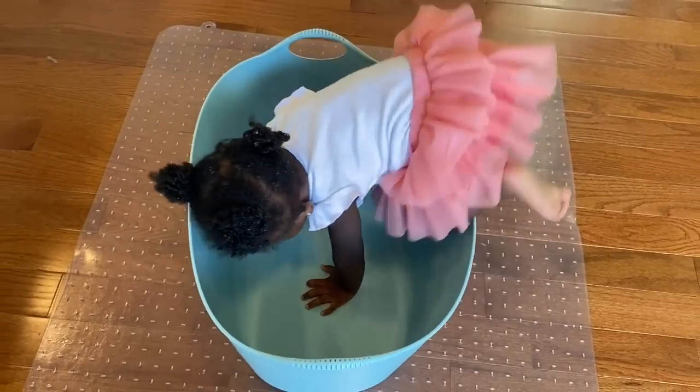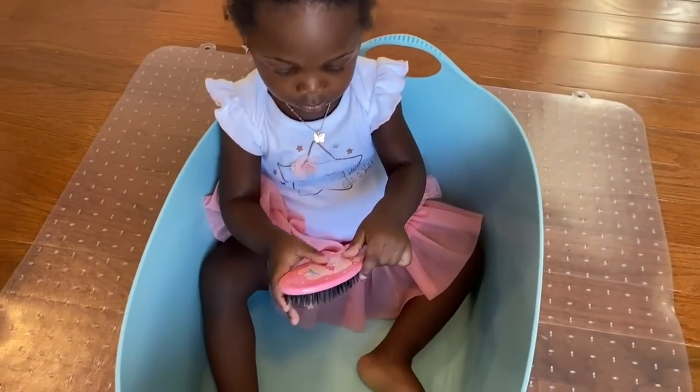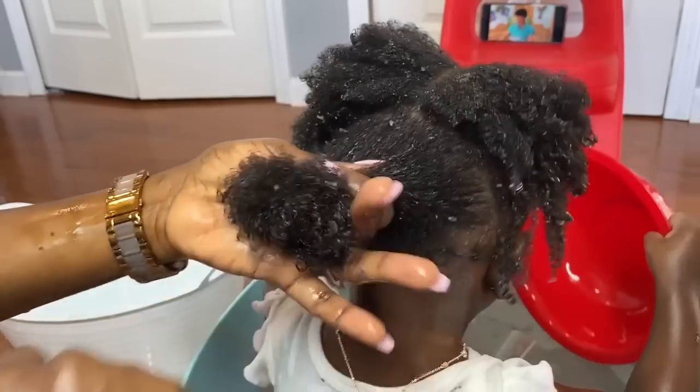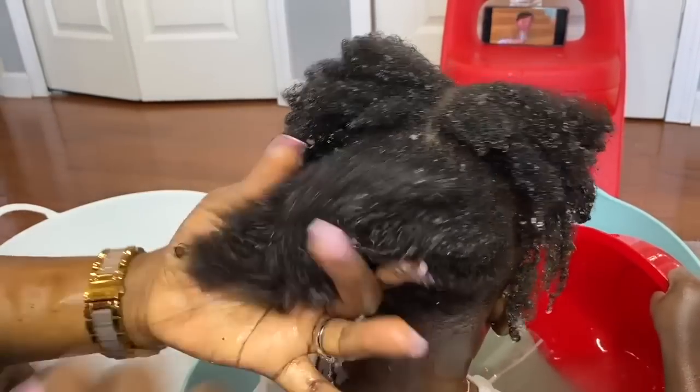You guys know, if you've seen any of my natural hair videos with my daughter, I just go by the flow. If she wants to sit in front of the TV, I'll let her. She has a little tub now that she really likes, because she doesn't like to wash her hair in the actual bathtub. For some reason, the water is too loud and it scares her. So you just have to find what works for your kids.